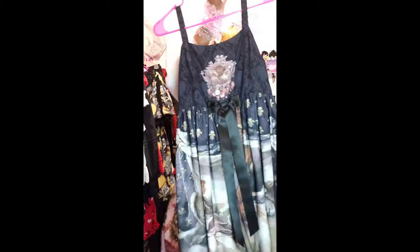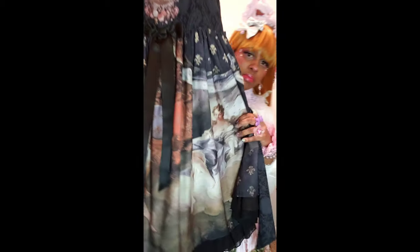Next, this is also Souffle Song. This is another one of those, I can't remember what this is called.